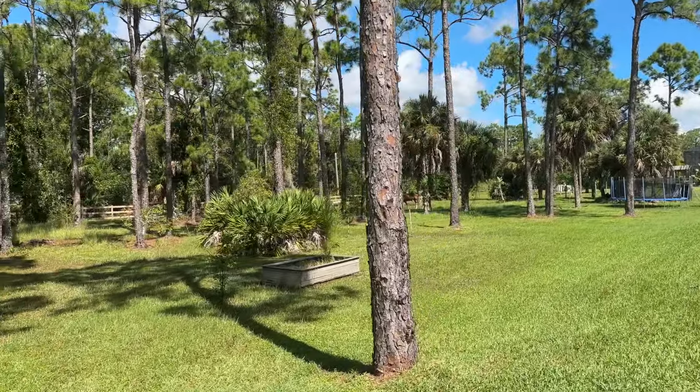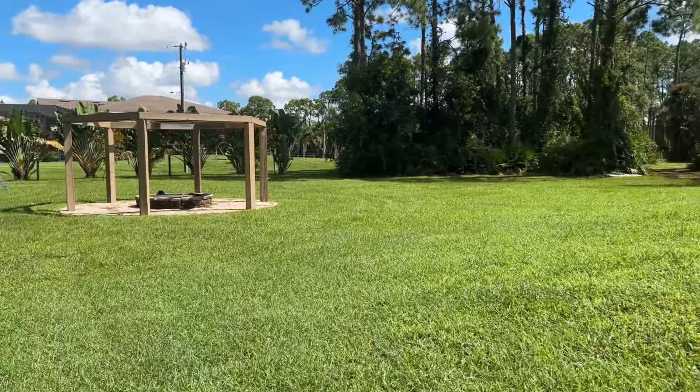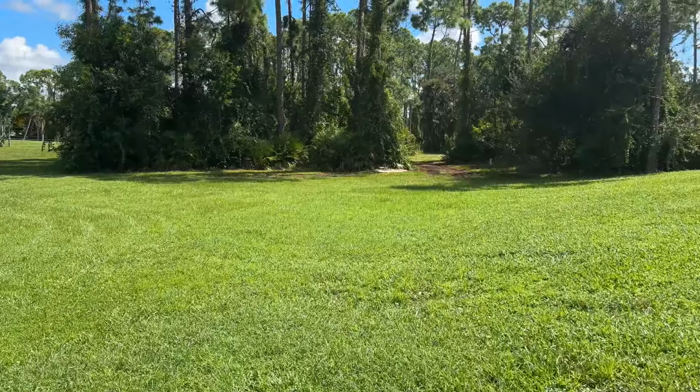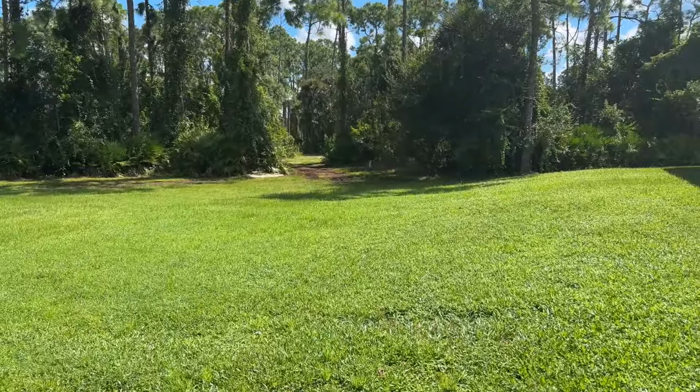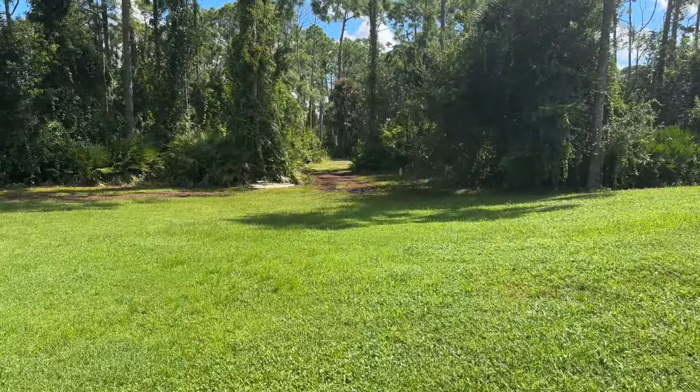In the back here, you can see that the owner has got, well, there's obviously some children. They've got a big trampoline set up. They've got this nice fire pit. You can imagine that fired up at night out here. I would assume you're going to get lots of stars in the sky with very little light pollution.